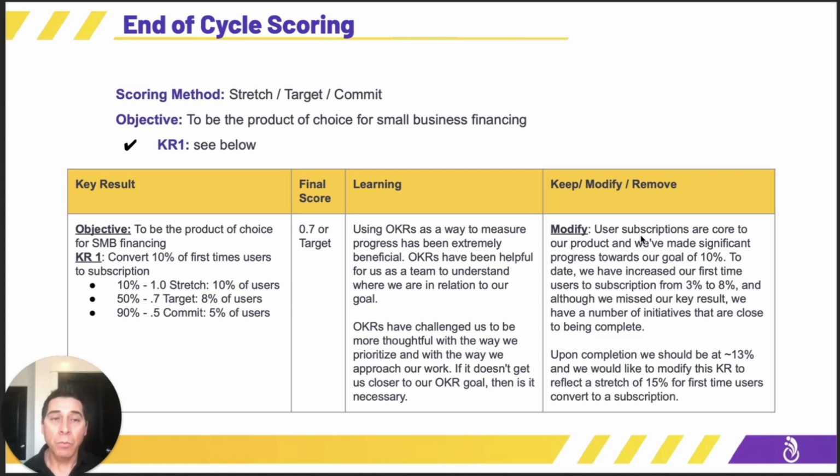Okay, so user subscriptions are core to our product, and we've made significant progress towards our goal of 10%. To date, we have increased our first-time users to subscription from 3% to 8%. And although we missed our key result, we have a number of initiatives that are close to being complete. Upon completion, we should be at approximately 13%, and we would like to modify this key result to reflect a stretch of 15% for first-time users to convert to subscription. And so that's a little bit of the learning, right? And the understanding in terms of why we're modifying.